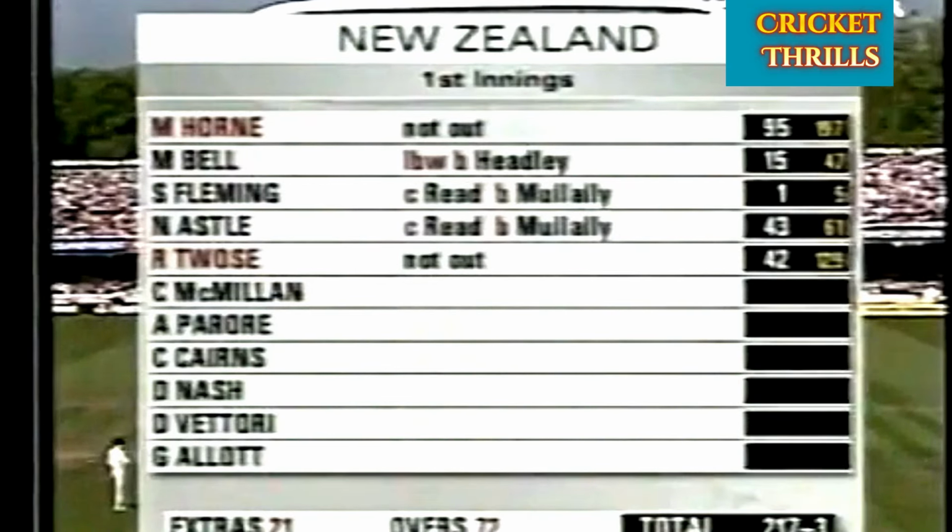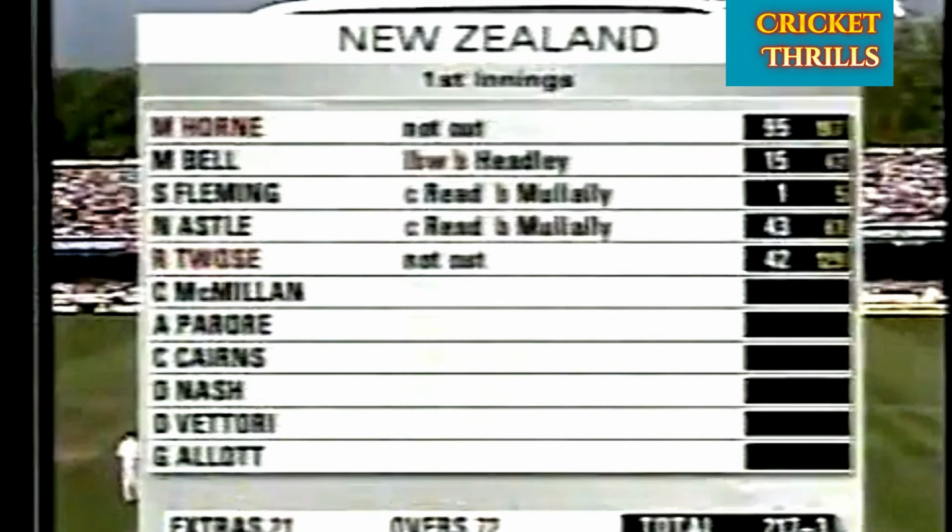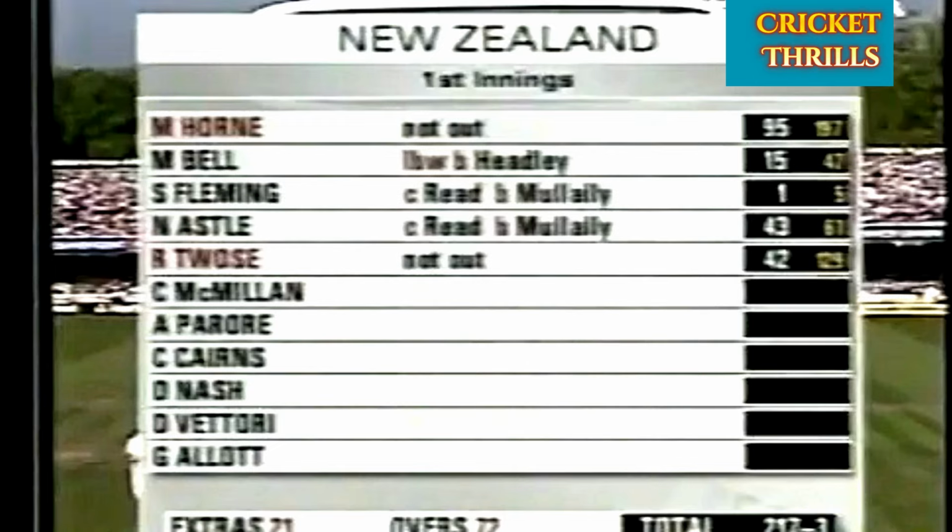Taking over in the commentary box, Michael Holding and Bob. Thanks, Paul. Plenty of batting to come too. McMillan, Parore, Cairns, Nash, Vettori and Allott. It's got a much stronger look than England's lower middle order. Here's Caddick. Through mid-on again. Headley does well.